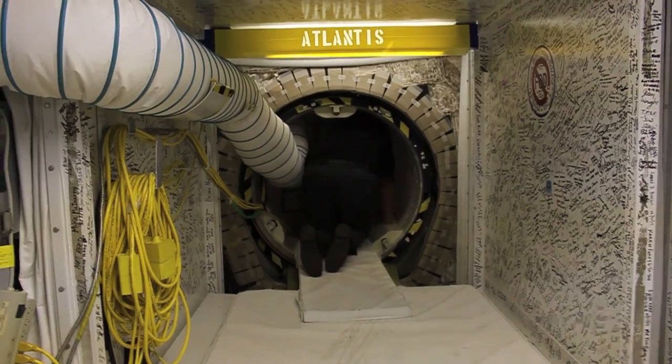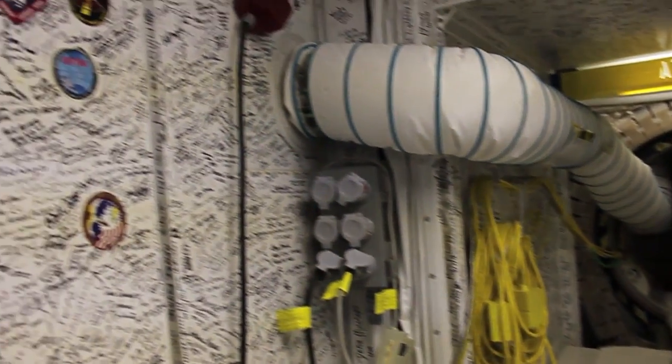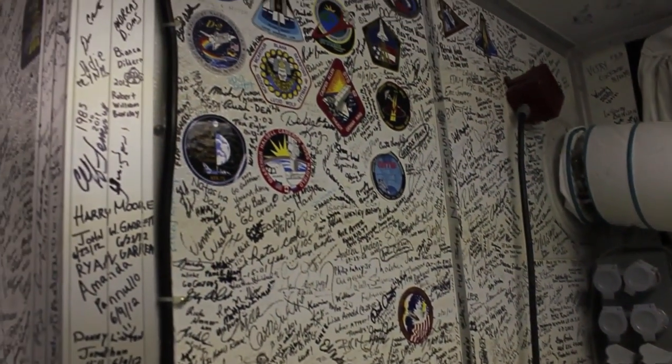Okay, so maybe we got a bit ahead of ourselves by showing you the cockpit first, but this is how we got inside the orbiter. This room, which is sidled up to the space shuttle, let us into Atlantis by squeezing through a hatch. As for the signatures on the walls, those are the autographs of folks who've worked with the space shuttle program, or who've been lucky enough to pass through here.